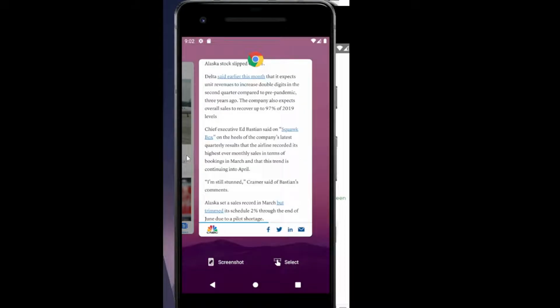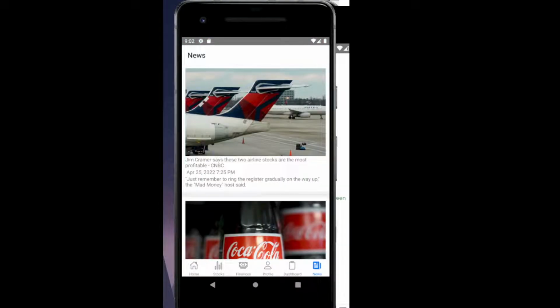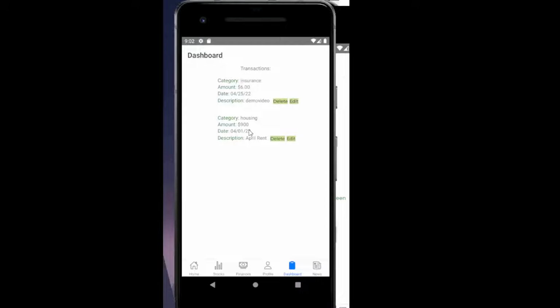So going back now to the app, we will next move on to the dashboard screen. This is the screen that the user will be shown their transactions that they have entered into the app. Here you can see we have two sample transactions that we've already entered into this app. The transactions are organized by date in descending order. As you can see, the most recent date is at the top. We keep track of the category, the amount, the date, as well as a description of each transaction.